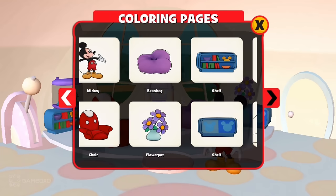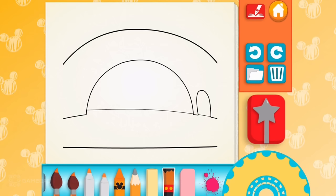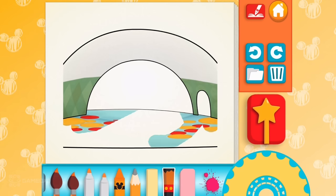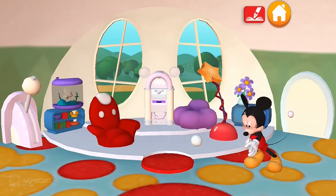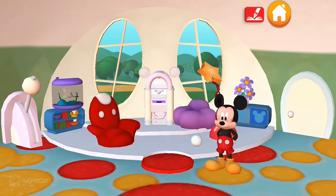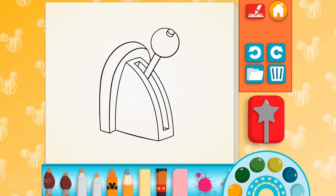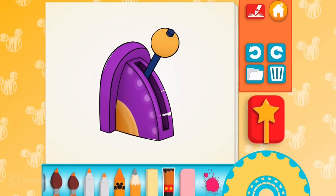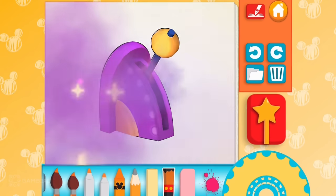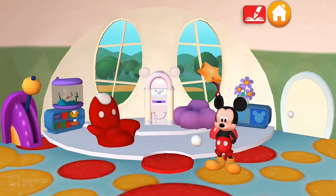Choose something to paint. The clubhouse. The mouse brush. Good job! Choose something to paint. The silly switch. Mouse brush. Cool! Look at me. I look great.